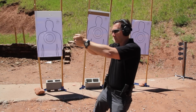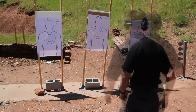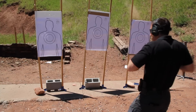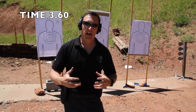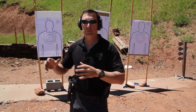So it's simply leaning out and pulling myself back. I'll try that a little bit faster now. Stand by. Okay, clean hits. 3.60. So 3.60, I'm starting to bring it down now. My point of impact is still where I wanted it, and I'm using my hips.